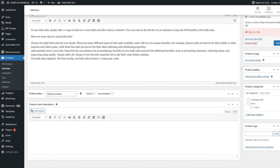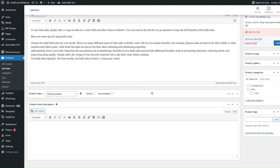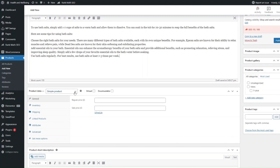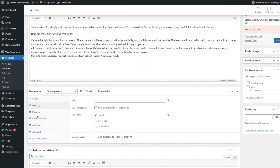And then you just want to come down and make sure you set the right product images and the right product gallery as well, images and product gallery. And then you can decide if it's a simple product or a variable product as well. We're just going to have a simple product with a regular price of $15, and you can decide if you want the inventory in a certain way as well, if you want to manage the stock status by quantity, or if you're happy enough to have it indefinite.